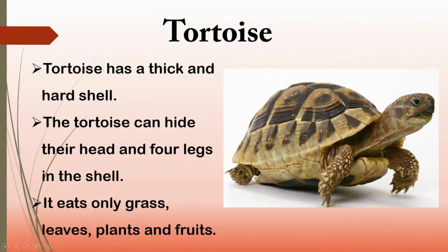Next one. This is a tortoise. Tortoise has a thick and hard shell. The tortoise can hide its head and the forelegs in the shell. It eats only grass, leaves, plants, and fruits.